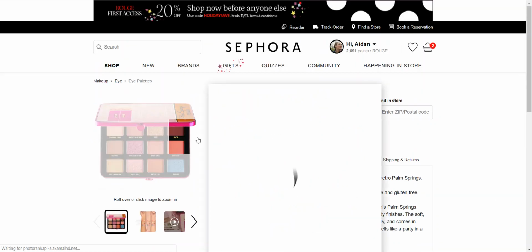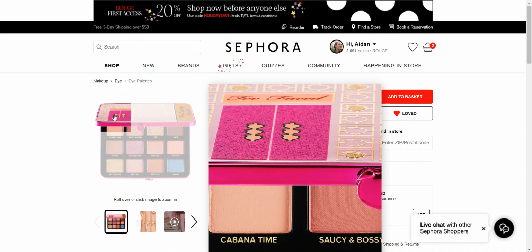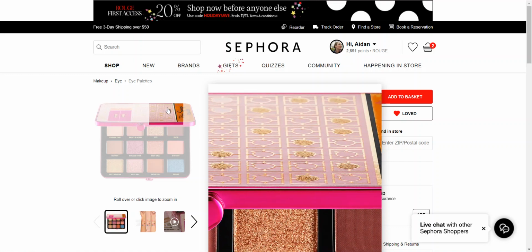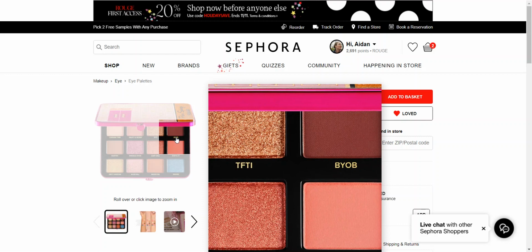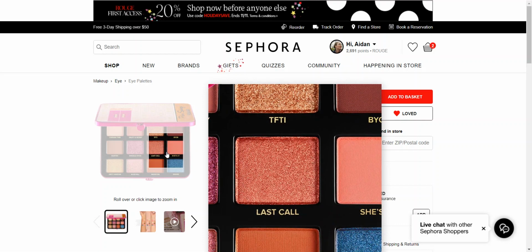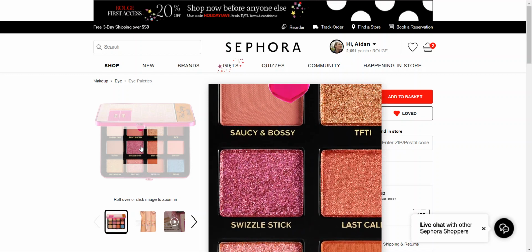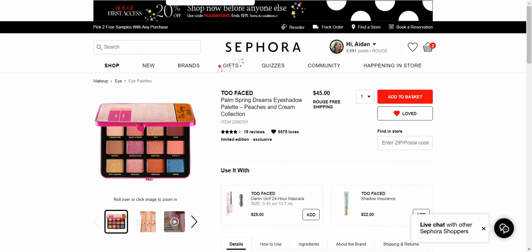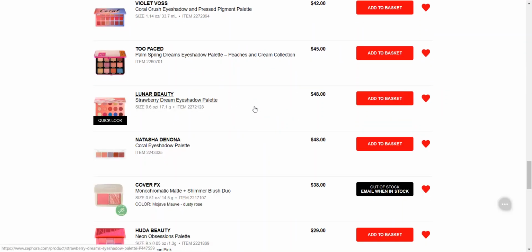Same with this one from Too Faced. This is one of their newer palettes. I love the packaging. It's hard to see, but there's this cute little, it looks like a little hotel. I just love it. Palm Springs Dreams. And the shades are really beautiful. Like those colors right there. The Pop of Blue, I don't need the Pop of Blue, but I look at the shades and I'm like, I could see myself making actual really nice looks with those. I need to go a little faster.